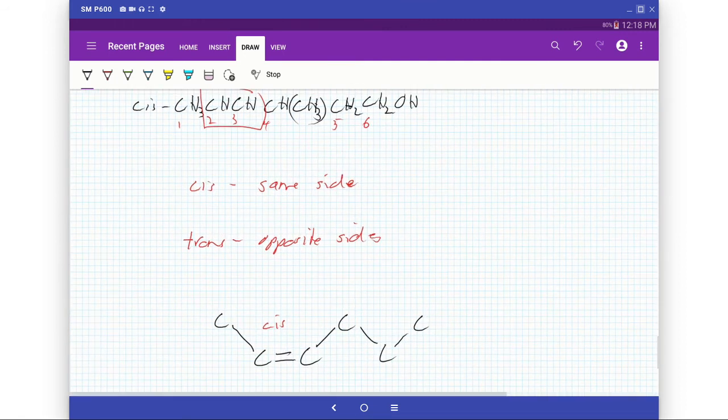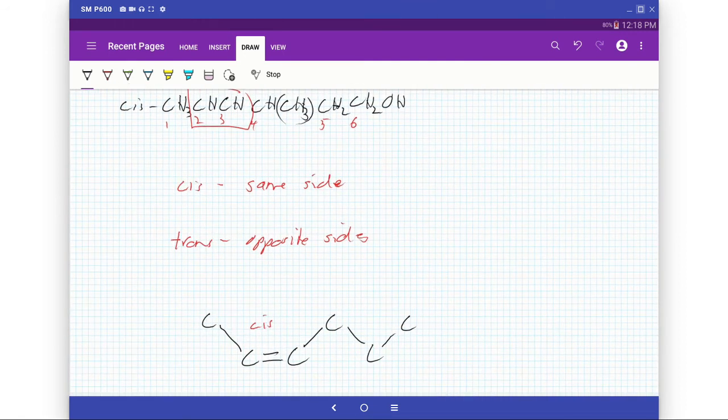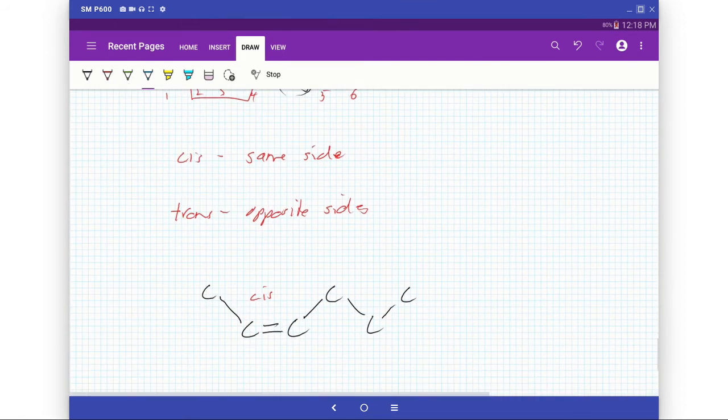Conveniently, just going to change color. These happen to be 2 hydrogens. If they aren't hydrogens, we can't use cis and trans. It only works if there's 2 hydrogens, 1 on each side. So advanced organic courses are going to deal with what if there's more carbons coming off of that double bond. But for us, cis and trans work just fine. H.